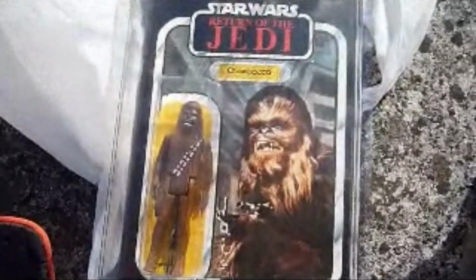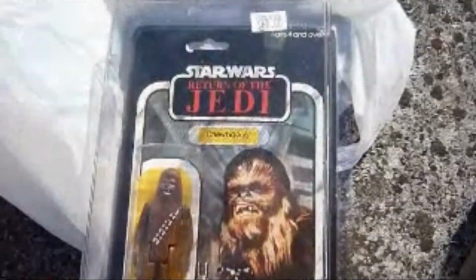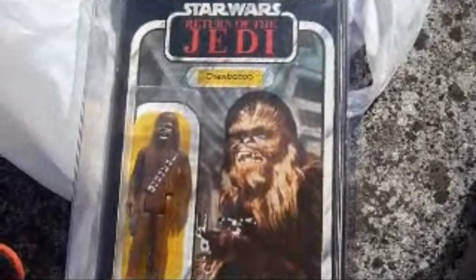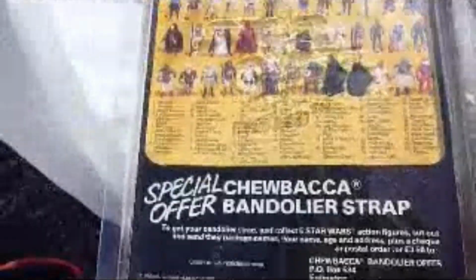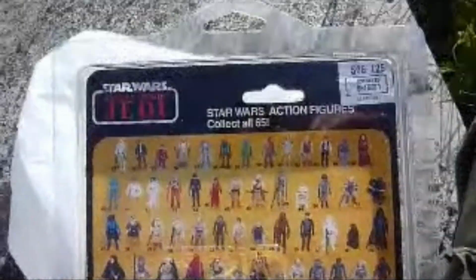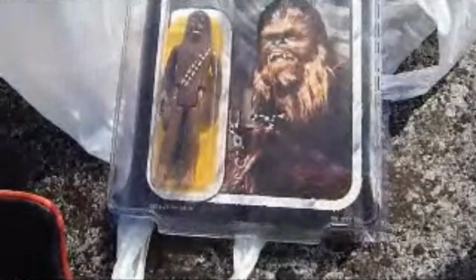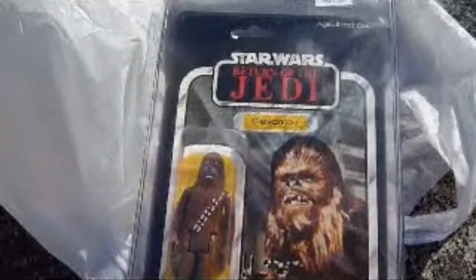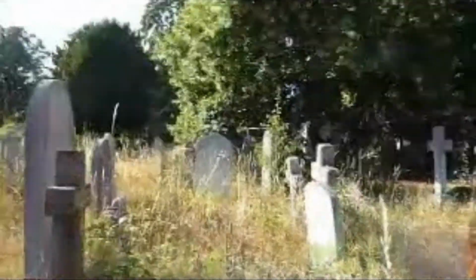Okay, one of the first things I got was this Return of the Jedi Palitoy 65 back Chewbacca. There's the back, typical Palitoy back, pretty good condition. Pretty good price, so very nice. I think they're dead rare as well.